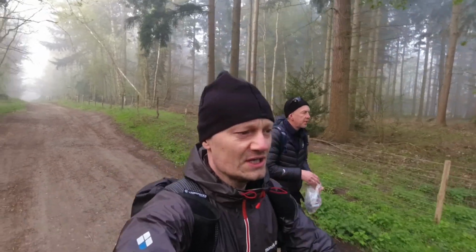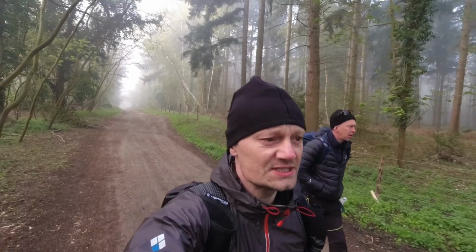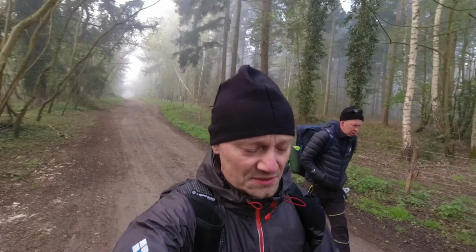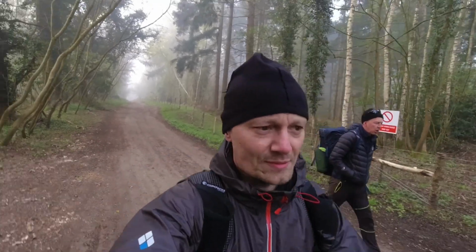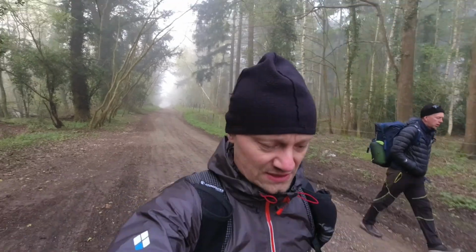7 o'clock. Just left Thompson Water. Today's target is we're going to try and get past Castle Acre. Castle Acre is 20 miles away. Probably trudge on a couple of miles. 38 miles left in total.